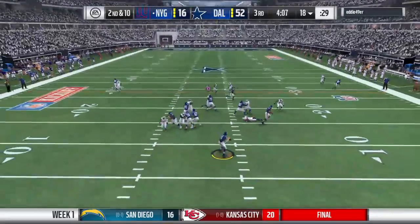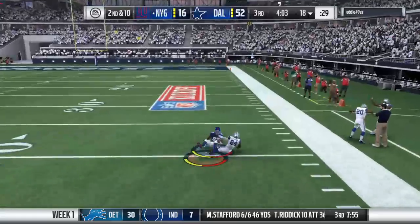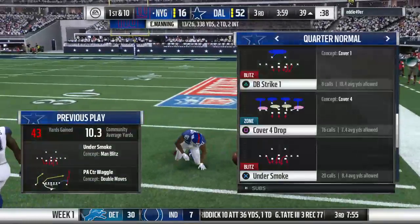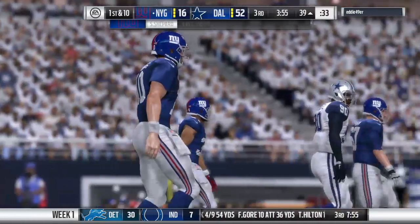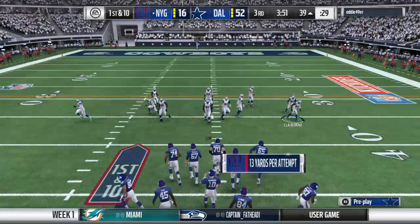Now Manning on the bootleg. He's going to air one out. And got his man, complete. And all the way down to the 39. A big play there for the Giants. 43 yards. So here we go, 1st and 10 now.